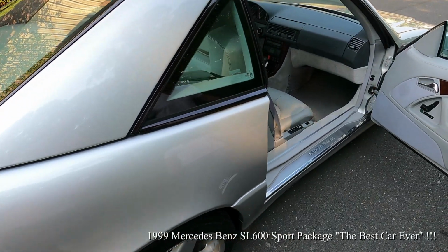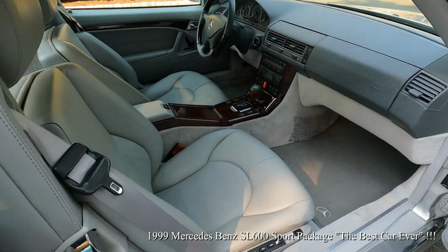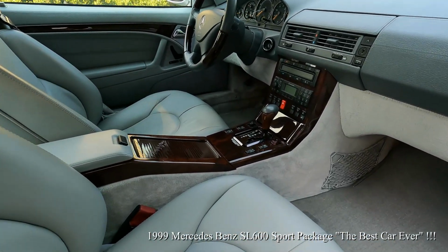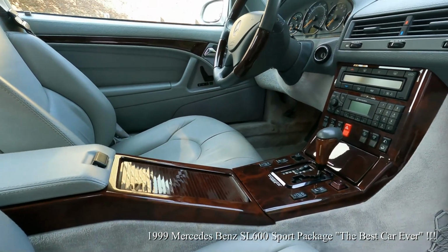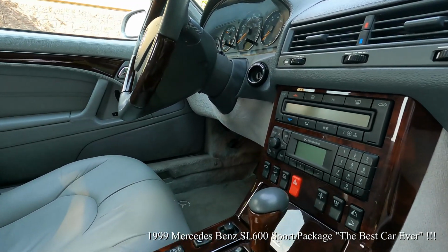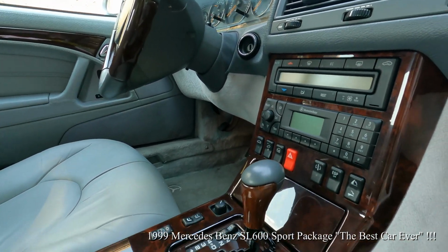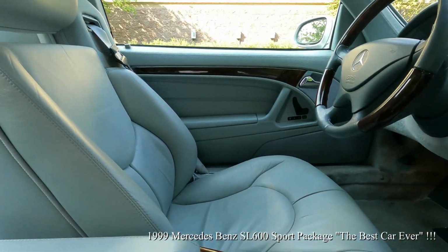The interior is absolutely drop dead gorgeous. The wood looks like it did back in 1999. No deep scratches, no cracks. It's really vibrant. Still has an extremely high gloss finish. The leather is absolutely beautiful.